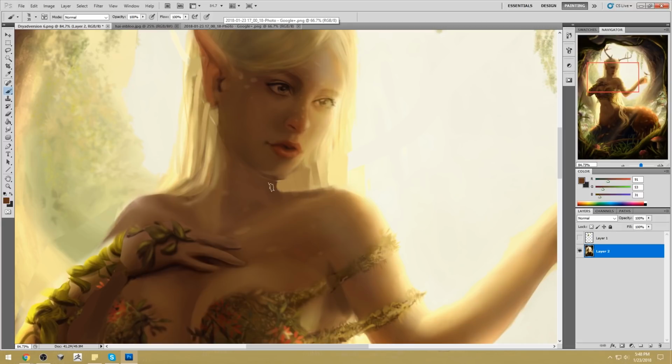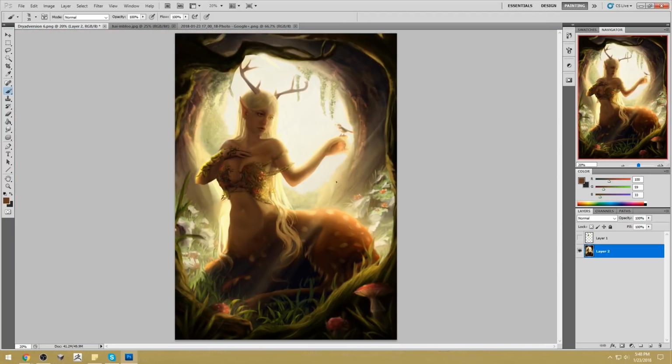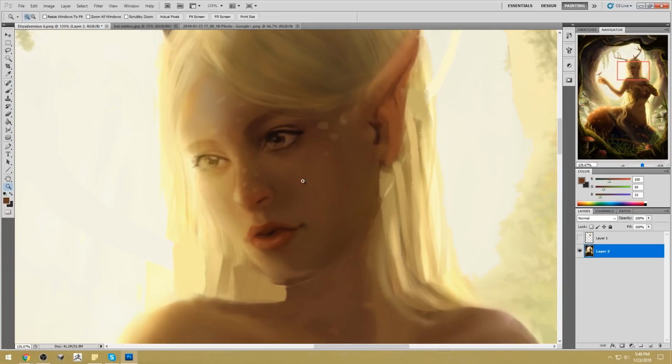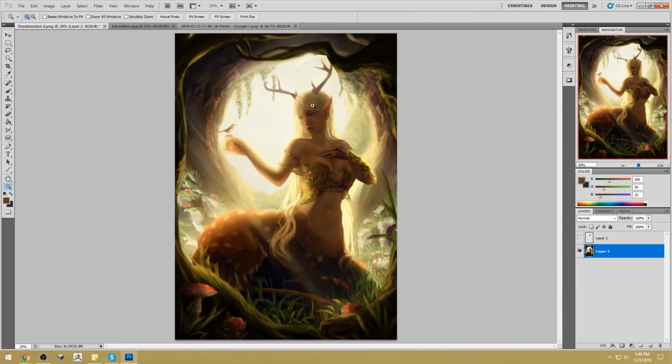Alright, so I'm just correcting some more. I really do think the face was the first thing you started, because when we zoom in, it's got so much detail. Usually if you started the face with the body and you rendered everything together, the face is less detailed or as detailed as the body.